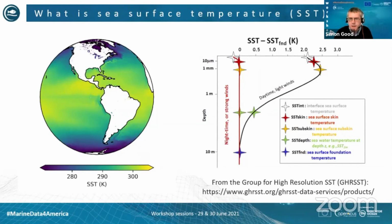And above that, there are various other types of sea surface temperature which would feature diurnal changes over the day. The green star is what we call SST depth, where we normally would state a particular depth to go along with it. And right near the surface, between about 10 microns and a millimeter, are the red and the yellow stars, which refer to the skin and the subskin sea surface temperature. That's the temperature that the satellite instruments that we use tend to sense. So depending on the type of sea surface temperature you're interested in, you might encounter different levels of diurnal signal in your data.